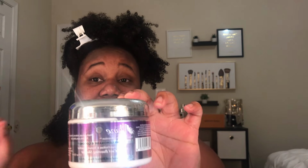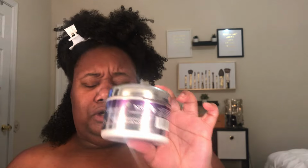Now I'm gonna go in with this curling cream here. This is by The Main Choice. I love this stuff. I stand beside it, and it smells so doggone good. So I am going to start on my mini twist now, and I'll show you guys a snippet of that, but not too much because there is a how-to mini twist tutorial video on my YouTube channel. Go run it up. If you're watching this video, go run that up. Okay.